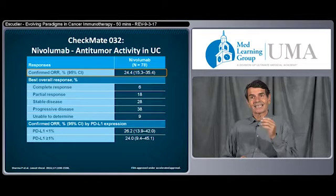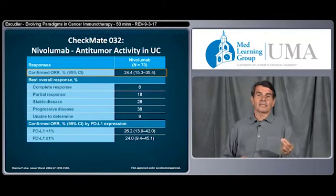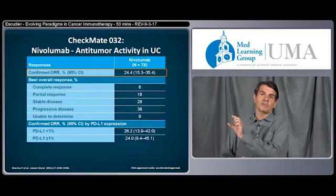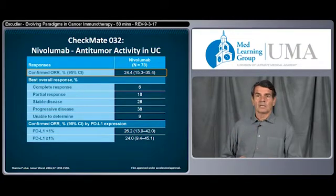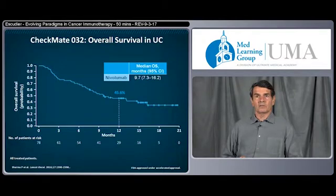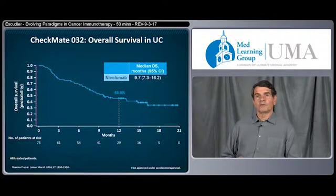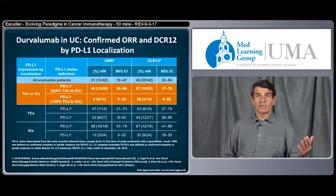And interestingly, there is no difference with the tests that nivolumab people are using by PD-L1 expression on the tumor cells. So maybe some differences in the test between PD-L1 expression in the tumor or PD-L1 expression in the immune system here might be different in terms of predictivity of the activity of the drug. So this is the survival in urothelial cancer with nivolumab, much higher than expected with classical treatments that we used before here. So another drug has been active in urothelial cancer, which is durvalumab.